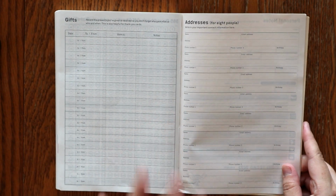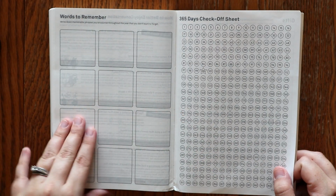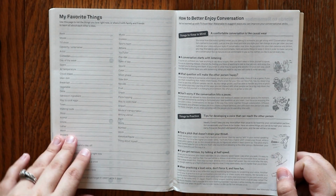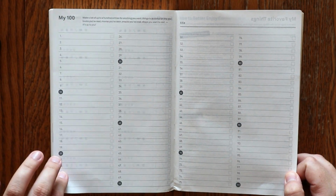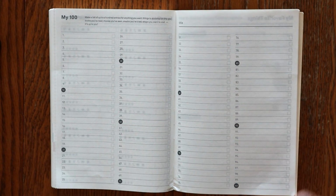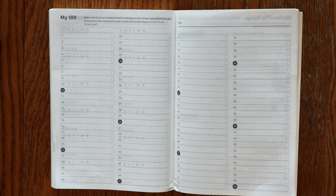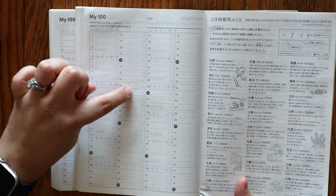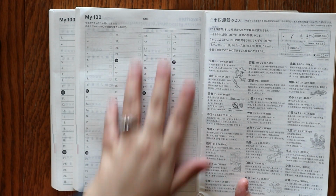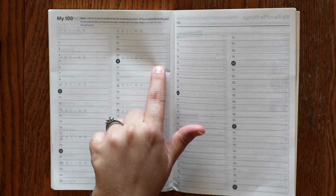I had heard some people buying the English version just for the pages in the back of the planner, and so if that excites you, that is definitely something that you can consider. The My 100 page is fun in that it's big enough that you can actually write out maybe full titles if you're trying to read 100 books in the year or something like that. The 1-page My 100 spread is pretty small, and so it's hard to write. Maybe you want to try 100 new inks for your fountain pens or all kinds of things that you could do with this page, but it is fun to have more writing space here.